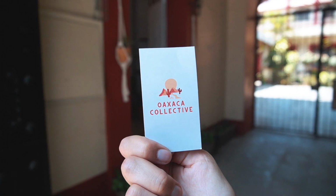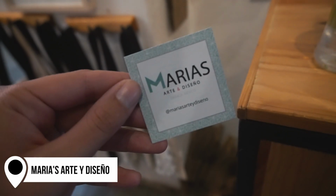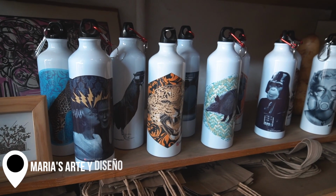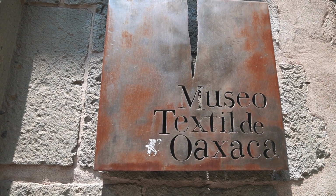Along with the shop, we also enjoyed picking up souvenirs at Maria's Arte y Diseño. They sell cool stickers, water bottles, and this guy. You can really go crazy with shopping in the city. After watching those fabrics in that store, it's the perfect complement over here. So we're going to the Museo Textil de Oaxaca.